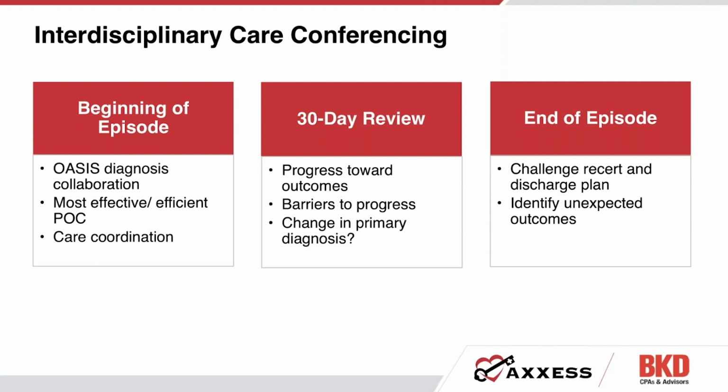We all know that CMS said we don't have to do another OASIS, but you better make sure you've got good documentation. And then at the end of the episode, if you're a clinical supervisor, challenge. If somebody plans to recertify a patient, challenge that recertification by asking them, what are you going to do in the second cert period that you didn't get accomplished in this one? If they plan to discharge, challenge that discharge and ask them, is this patient really ready for discharge? Are you just documenting one time that they returned demonstrated or verbalized understanding?